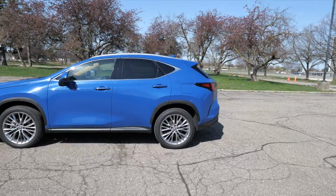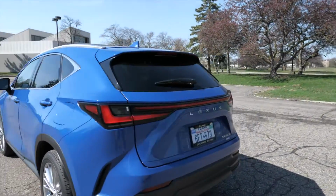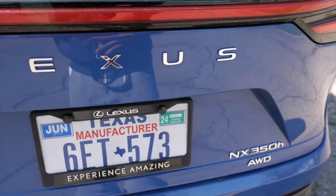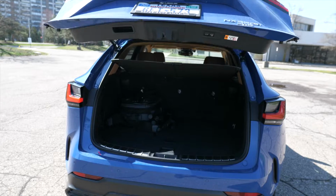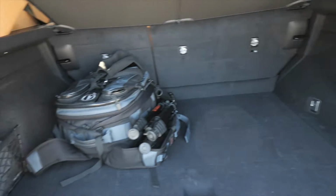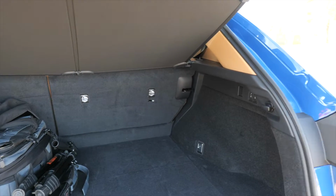Now let's start our way from the back, work our way up to the front. So coming to the rear, there's a couple ways you can open it. The release button up under here. What I like to do is kick my foot underneath, stand back, watch it pop up. It's great when you're carrying, got your arms full of groceries. So in here we have a very respectable amount of cargo space. So I had no problems with the groceries. This will be fine for most people.